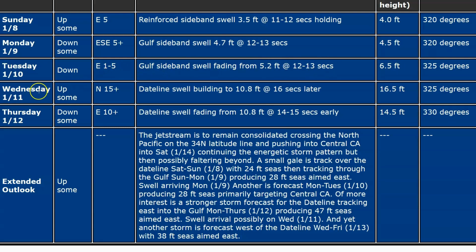But then as we get into Wednesday, things theoretically could get quite interesting. Dateline swell building to 10.8 feet at 16 seconds later in the day. That's 16 foot Hawaiian. That's probably 25 foot faces, something like that. So certainly not beginner surf. And then as we get into Thursday, that swell starts fading from 10.8 feet at 14 to 15 seconds early. Still 14.5 foot Hawaiian, 20 foot, 22 foot, something like that on the face.